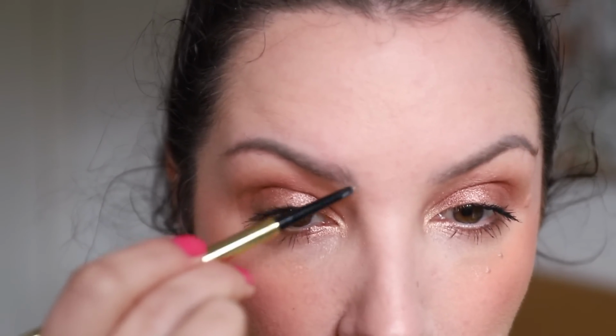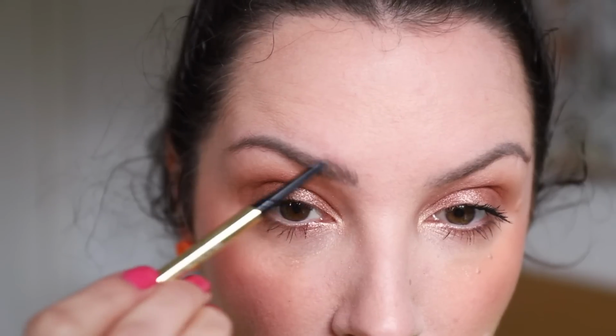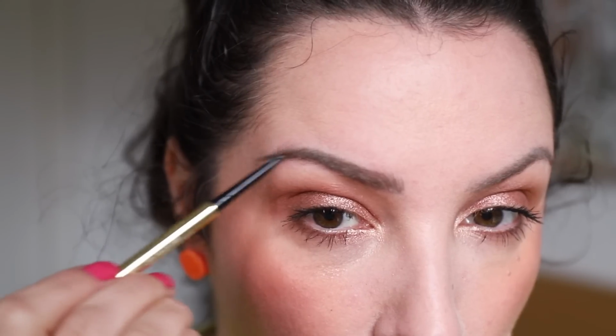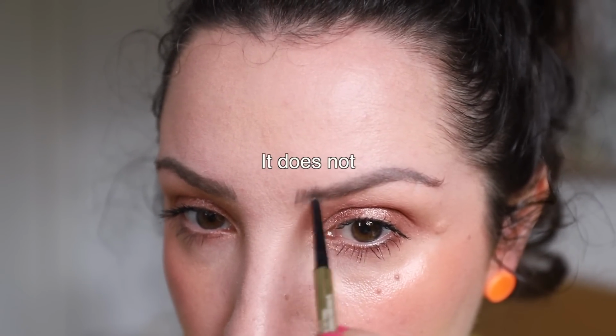So it'd be good at defining, but also filling in, so it's a little bit different to your traditional micro brow. And this universal shade does work for me. It's not going to be universal for everyone. Is it really just one color? I feel like I have a very standard brow color. If you've got blonde brows or red brows, this is very cool tone, so you're not going to dig it, but I think it's great for me. Anyway, I hope it comes in different shades. I'll have that on the screen.